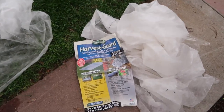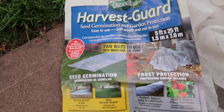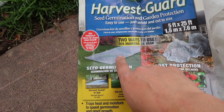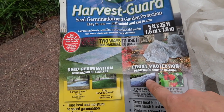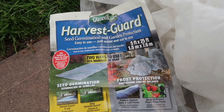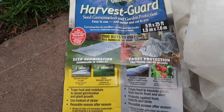And then here's the label for this cloth. I thought it might be helpful to see in case you guys wanna look for something like this. It's called Harvest Guard, and it actually shows a picture of using it for seed germination of grass instead of straw. But I also use it a lot for frost protection. I always keep pieces of this in the house so that if it gets cold one night, I can run out and cover anything that needs to be covered. Anyway, it's super versatile stuff.